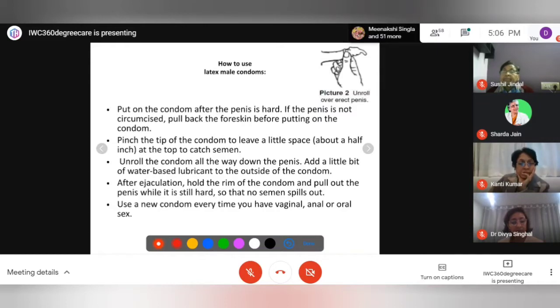So put the condom on after the penis is erect and hard. This is the biggest mistake which young boys make. They try to put the condom on a non-erect penis in the starting, which is not a correct method. The condom should be put on only when the penis is hard.